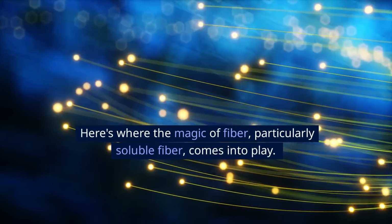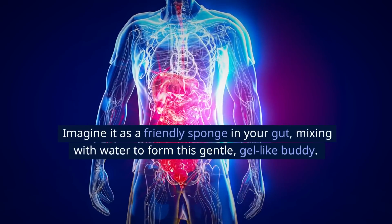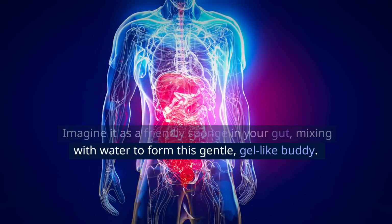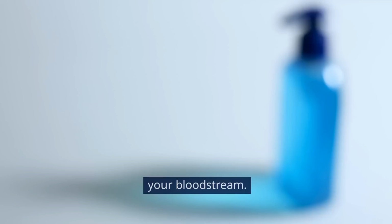Here's where the magic of fiber, particularly soluble fiber, comes into play. Imagine it as a friendly sponge in your gut, mixing with water to form this gentle, gel-like buddy. This gel is pretty good at one thing: grabbing onto waste products, including those sneaky uremic toxins, and stopping them from gatecrashing into your bloodstream.